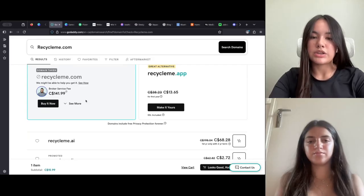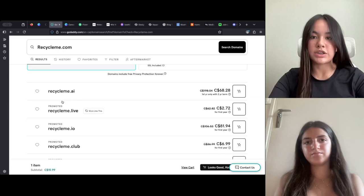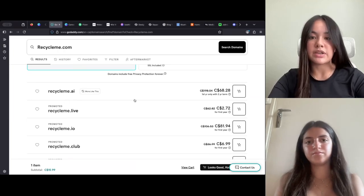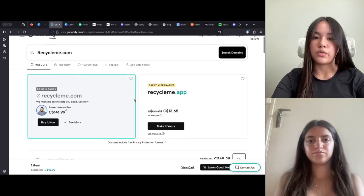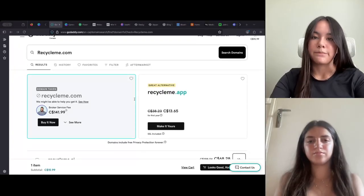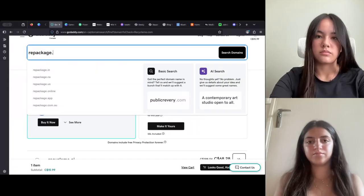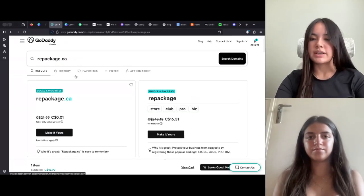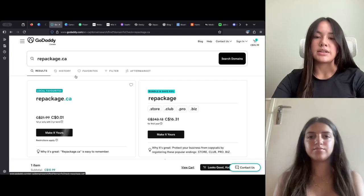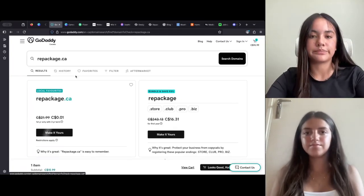And then as you can see, there is .ai, which is also a really good extension, but it is pretty expensive, especially as a beginning entrepreneur. So this is also a good one to avoid. And then if we look at repackage.ca, we can see that it is available. It's using the extension of Canada, and it's not confusing, and it's very cheap. So this is something that we want to go for.